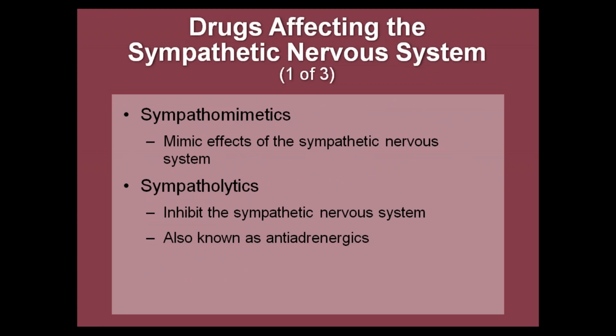So if you kind of break down, do you guys do any medical terminology yet? Like talking about lyses? Okay. So sympathomimetic, it's miming. It's trying to mimic the effects of the nervous system. And sympatholytics are trying to inhibit that effect.